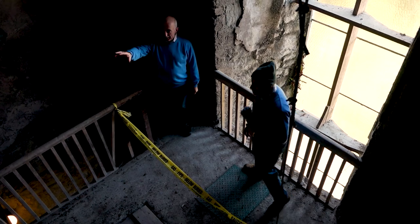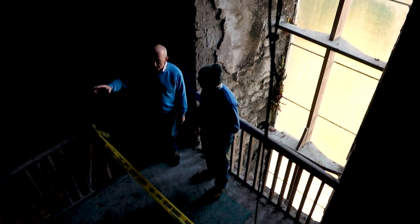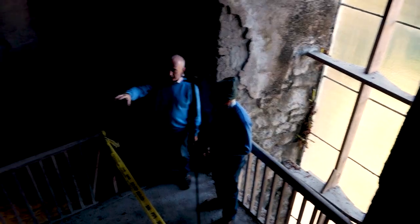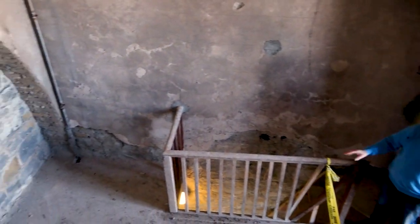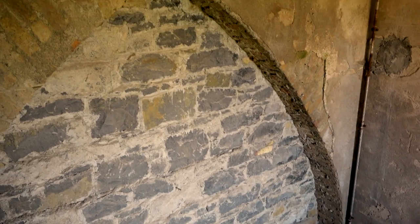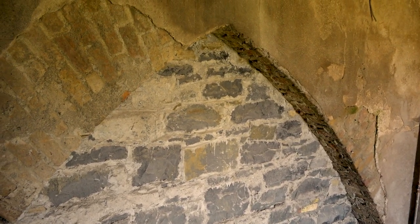That was the entrance to the gallery. That's the top piece of the gallery, the entrance to it. That's where, when the gallery was in the church before the fire in 1899, it seated 160 people.